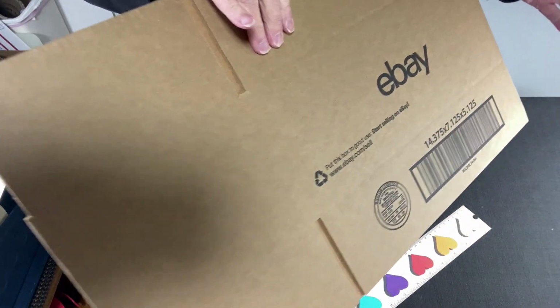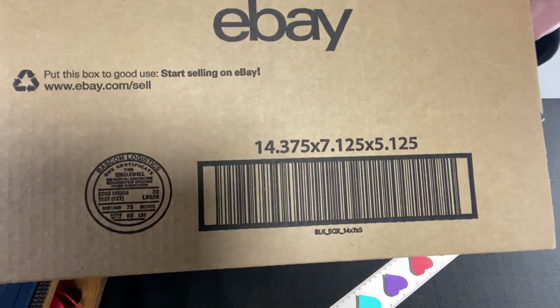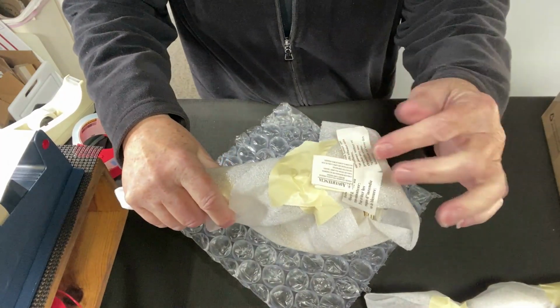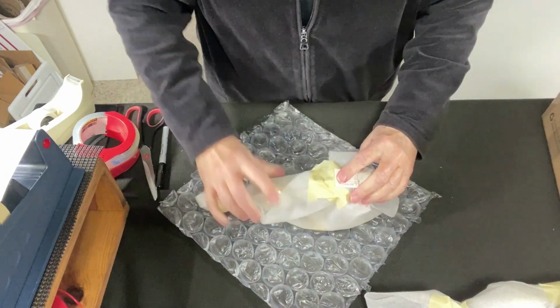Although most of the time I pull the box after I've wrapped it. In this case, I pulled the box first. This is an eBay box that's approximately 15 by 7 by 5. And I have some paperwork that was on the back that tells about safety information, so it's just stuck to the top here.